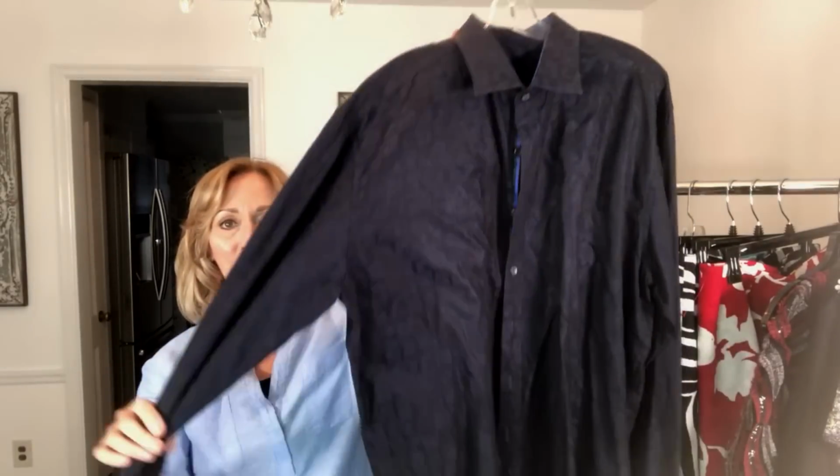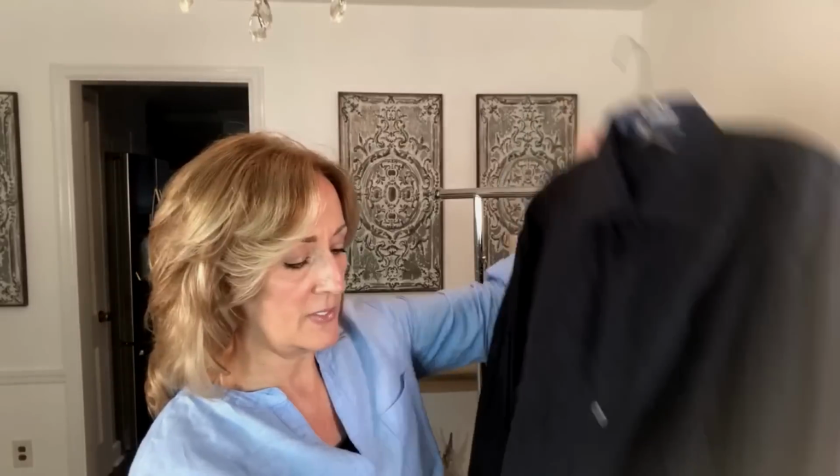All right, last item on the rack. Woo! Last item on the rack, Bugatti Uomo, if I'm saying that right, men's dress shirt, beautiful quality. Bugatti Uomo has the reverse cuff on a lot of their shirts, like Robert Graham. This is a linen, really nice material. I think it's a linen, that's what it feels like.